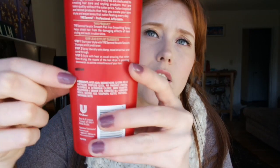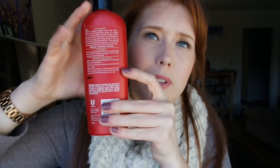I also have a random one. I wanted to throw in my Tresemme Keratin Smooth Flat Iron Smoothing Spray. I wanted to do this mostly out of curiosity. I'm curious to see how much I use of this in a given time. This is where I am starting, so I'm about, I would say, halfway through, and I'm just really curious to see if I could use it up. If not, how much of this do I use?